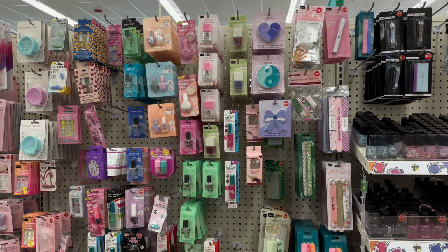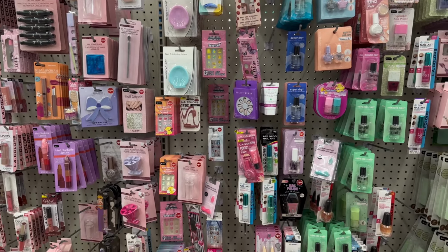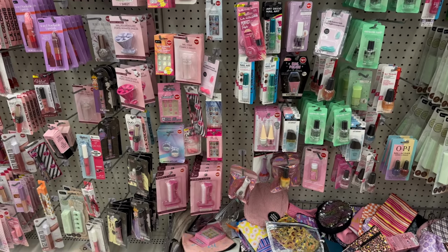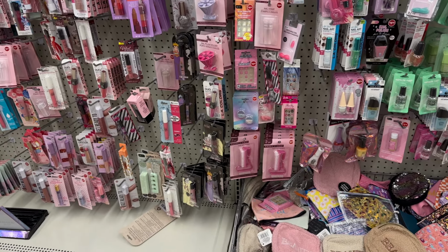And let's see what we can find new over here in the makeup aisle. We've been finding some pretty interesting finds lately. And let me go ahead and zoom y'all in so you can see these products a little bit closer and a lot better.